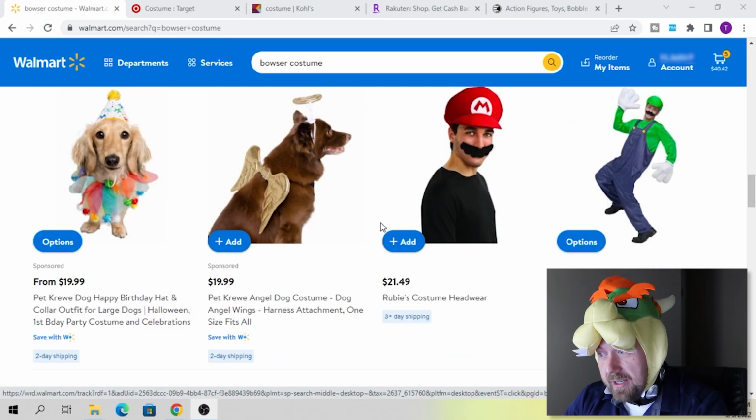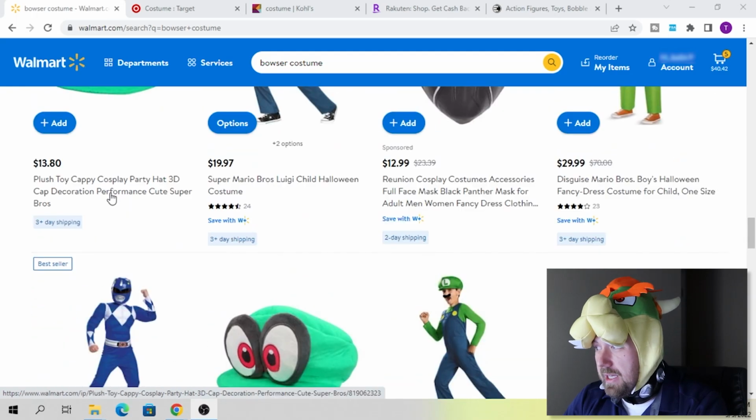Just scrolling through, they've got costumes for dogs, people. Ooh, I kind of like that Yoshi one right there. That's kind of cool. So that's one website right there.